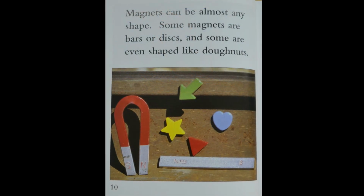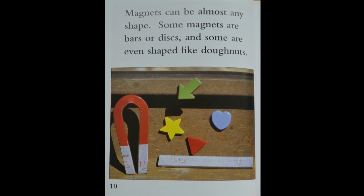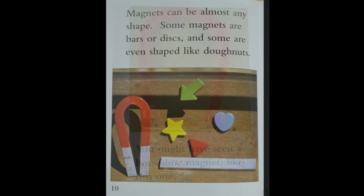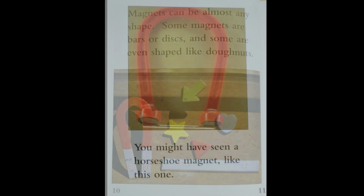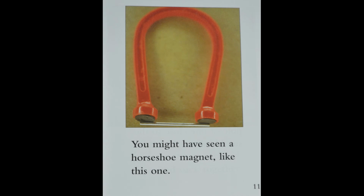Magnets can be almost any shape. Some magnets are bars or discs, and some are even shaped like donuts. You might have seen a horseshoe magnet like this one.